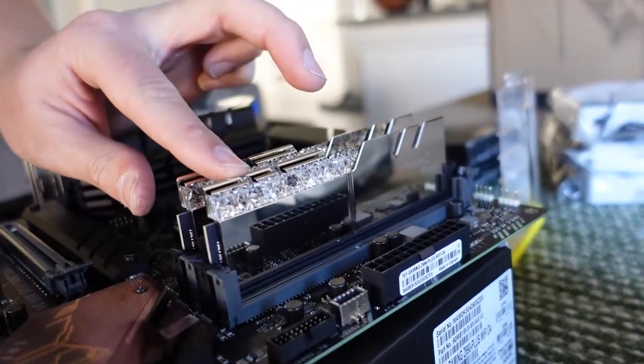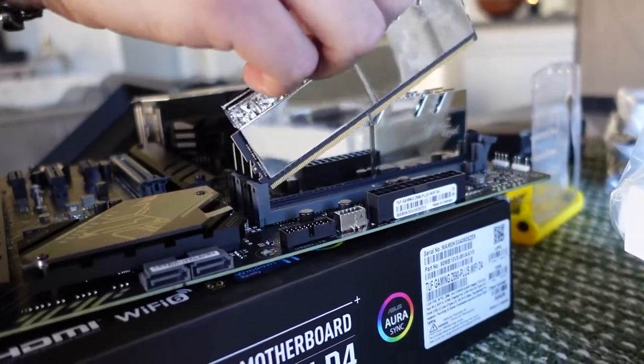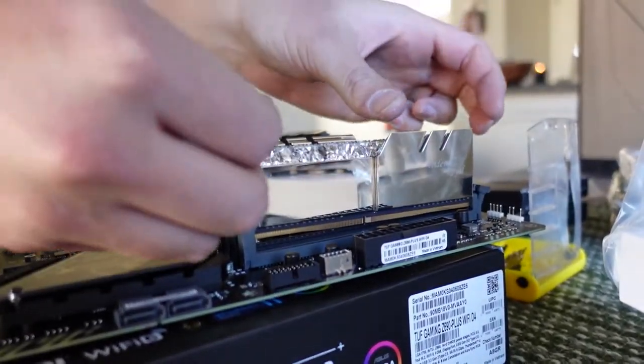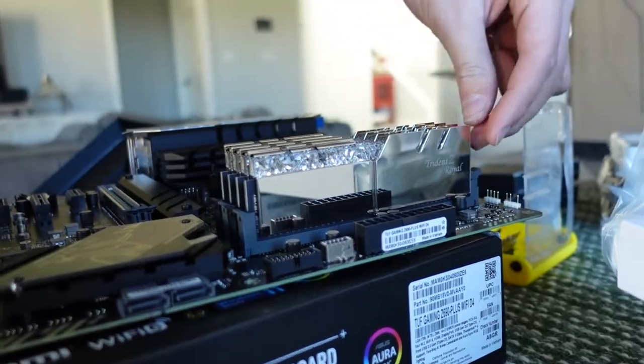There's such a vibe. But yeah, make sure to install them 1 in 3 or 2 in 4. Look at your user manual. It'll tell you what you need to do first. But generally, you want to stagger them and just make sure you hear the click when they click in place. That means they're pretty secure.